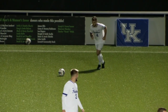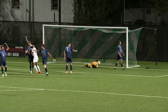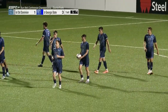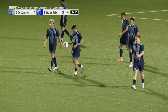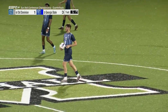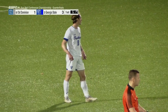An incredible ball off the set piece. Ross Finney places it well right into the middle. And Jack Hilton-Jones, for the third time this season, finds the back of the net. Just got behind the ODU back line, which has been such a strength this season for the Monarchs. This Georgia State attack giving them fits in this first half.